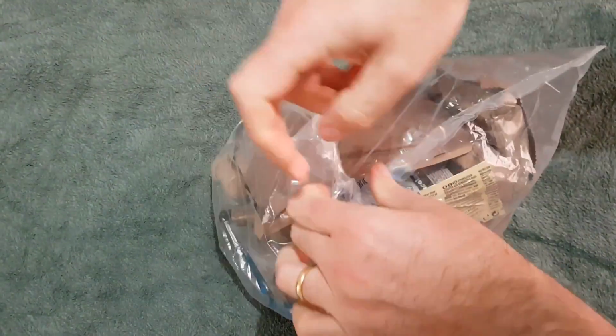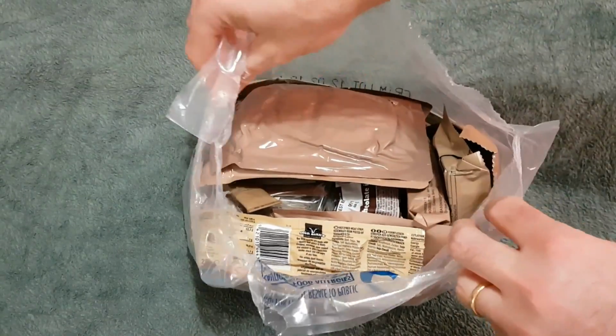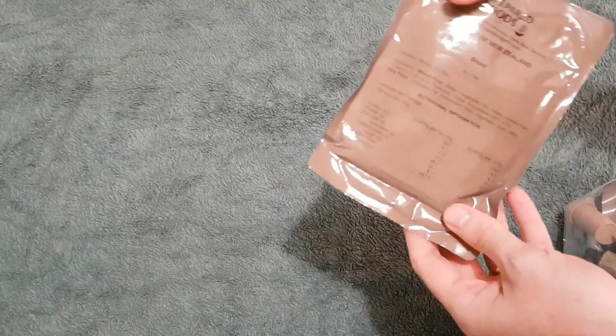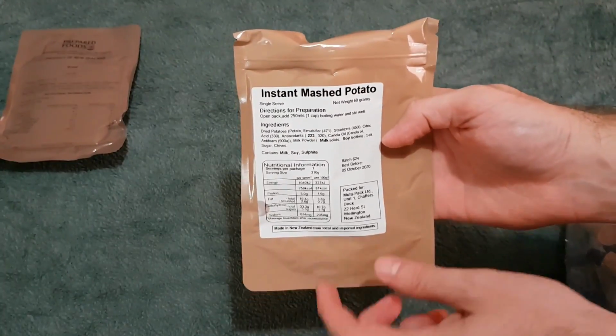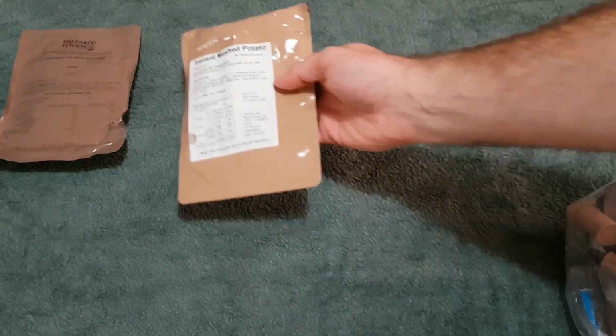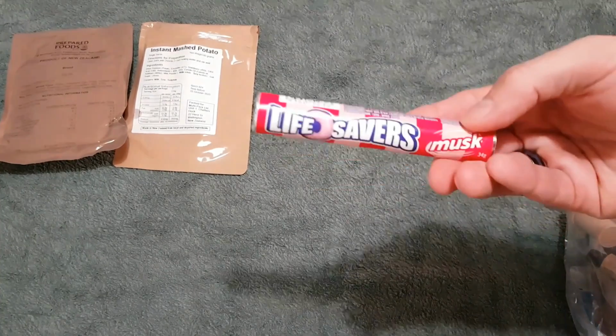I'll just rip into this one, I think. I have reviewed quite a few CR1Ms on this channel, but I think I might even have a little bit of fun with this one and try and mix it up a little bit. First, we've got our bread. Instant mashed potato. This thing here is probably my favourite. I really prefer the mashed spud compared to that of the rice, which they've got in a lot.